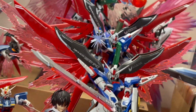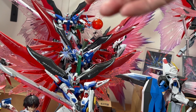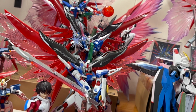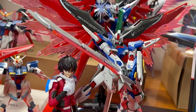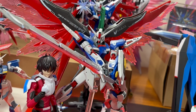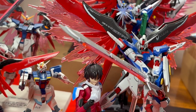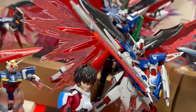And this one is the Spec 2 collection. You see, I have the bootleg Metal Robot Damashi, the real one in the middle, and the High Grade variant right at the front. So this one right here is actually my favorite Destiny Gundam, because I've taken the time to actually paint him to look like that one scene in the movie where the joints were glowing red and he was going ham on the Black Knights.